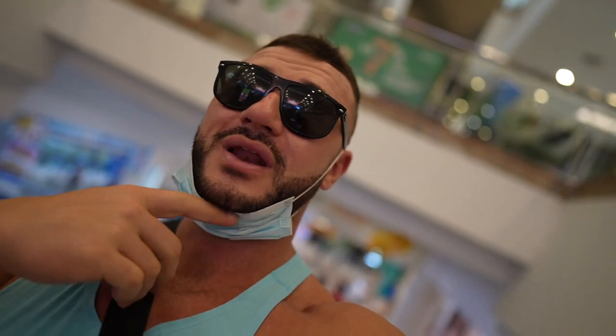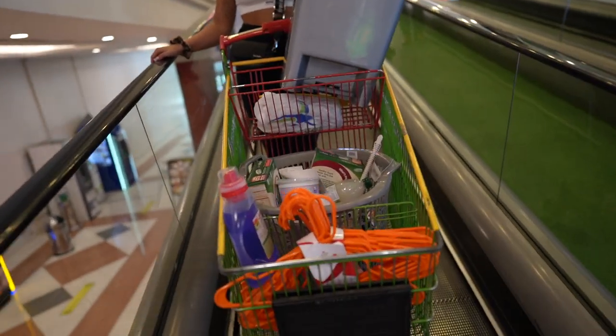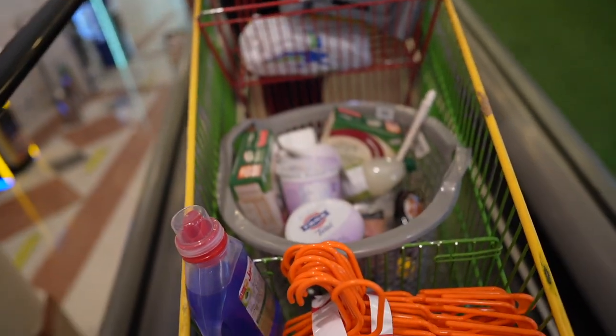People wouldn't let us film inside the supermarket, so didn't manage to film the supermarket, which is a bit crap. But we're now leaving the supermarket, and here's our trolley. Oh, I was going to show you something, but I don't know where it is.